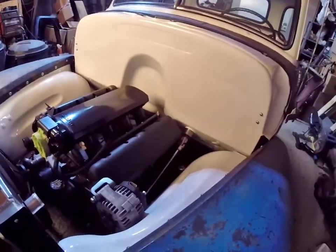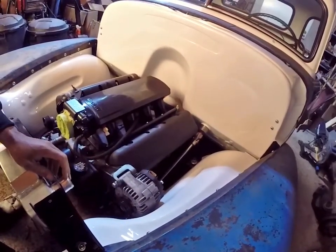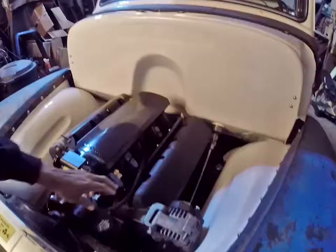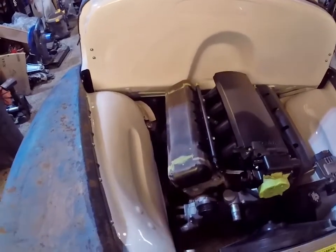Flipping over to the driver's side, I had to notch around the alternator. With the front drive setup that I'm using, these just need to be notched to clear, so I spent a lot of time making that notch look pretty good. I've got to clean it up somewhat. This one is in black primer right now, whereas this one is not. Obviously, I just need to finish up some work there, but this should all look pretty good when it's done.